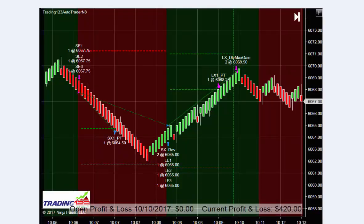So now let's talk about the Trading123 AutoTrader. It comes in a version for NinjaTrader 7 or NinjaTrader 8 for those that are using Ninja 8. And you can always upgrade from 7 to 8. There's a free lifetime of upgrades to the software. So if you buy it, you're using Ninja 7 now, and a year from now you want to upgrade to Ninja 8, it's a free upgrade.